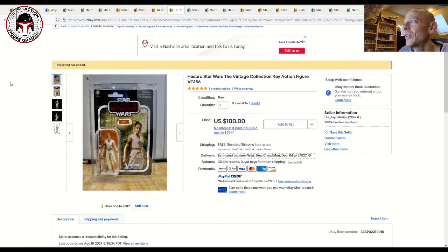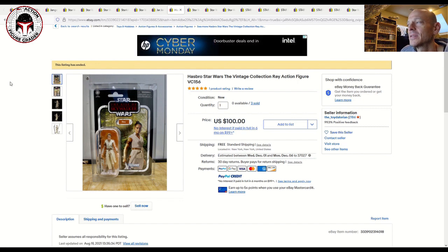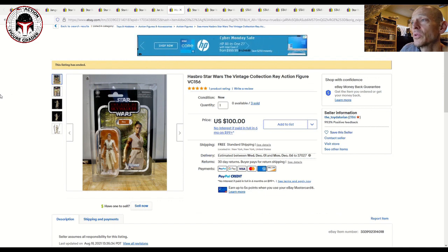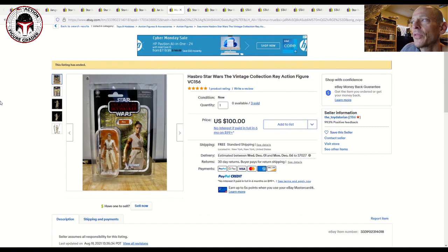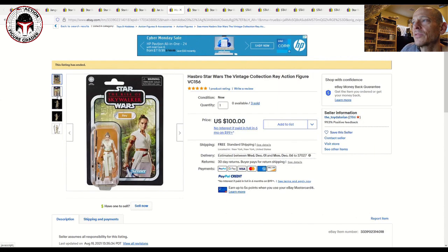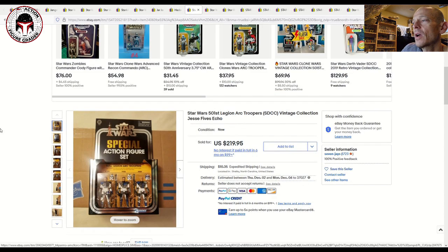I think a lot of retailers found a lot of excess stock, and they brought it back out. But anyway, this seller had three of them, and they were all listed for $100 on free shipping, and this one did sell. I think all three of those were offered for sale right at the same time, and all three of them sold pretty quick. So $100 seems to be a more realistic price for this Rey in near mint plus condition. So that was a really nice find, though.